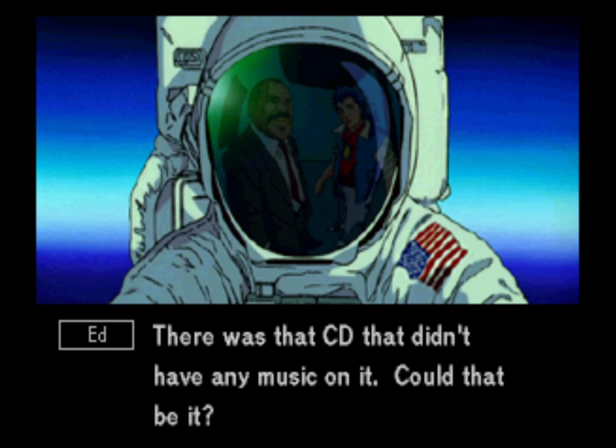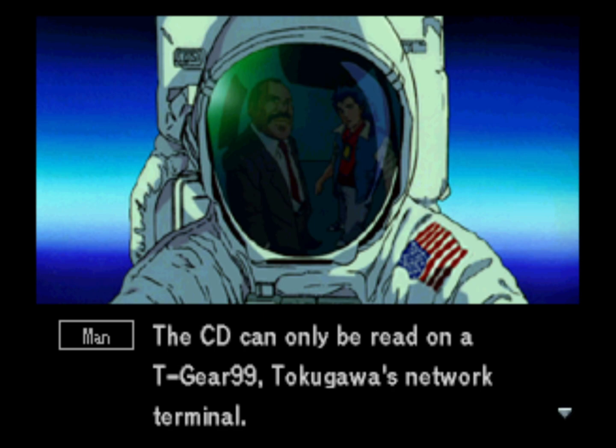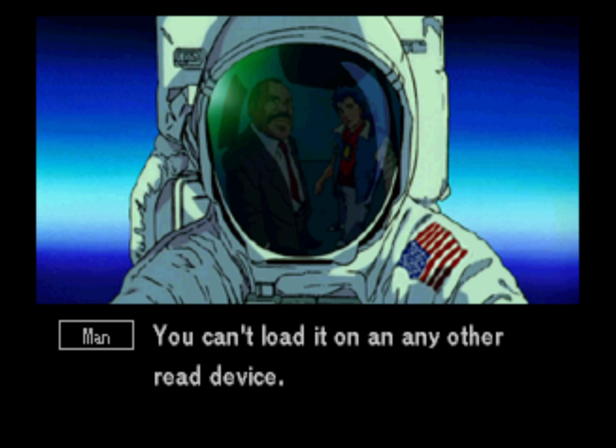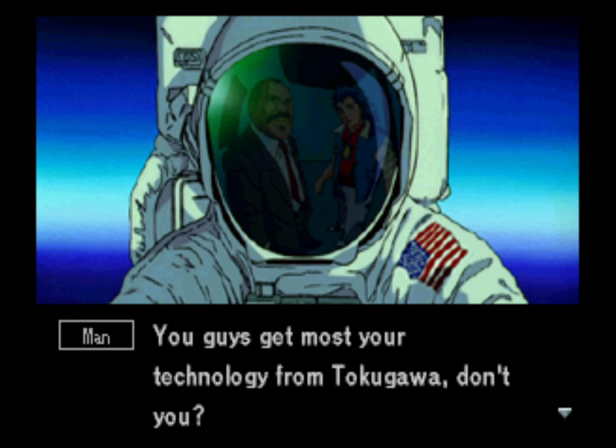There's a CD that doesn't have any music on it. Could that be it? The CD can only be read on a TGS-99 Takagawa's network terminal. In addition, it works off a special boot method. You can't even load it on any other read device. The CD's got state-of-the-art data encryption too. Even BCP couldn't read it.